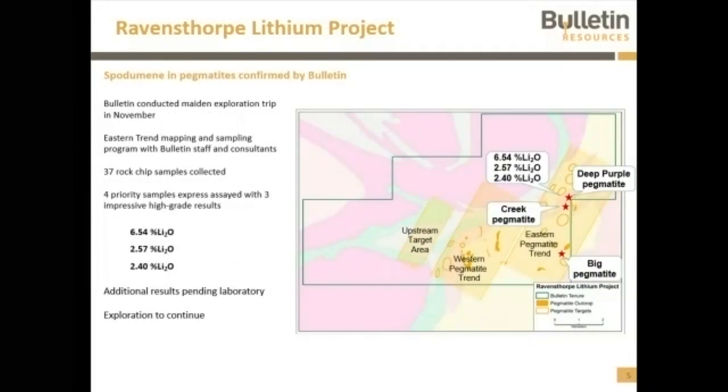We went to the field a couple of weeks ago, as I said, and did some field mapping. It's all just surface mapping just now. We picked up 37 samples of various lithium minerals, including wall rock samples. We asked the lab to be very kind to us and rush a few samples so we could get these out to you today.